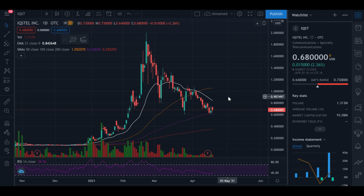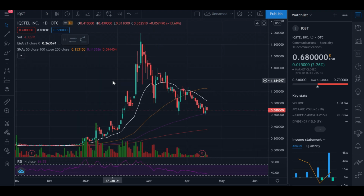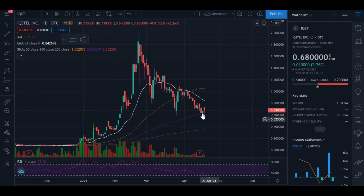So currently, if we get into this now, I've got the daily chart up, I've got the 21-day EMA, the 50, 100 and 200-day moving averages, and the RSI and volume on the screen. Now, this stock is currently sat just above its 100-day moving average. The 50 is in the brown here, 100's in the purple here, and the 200's in the red. So the stock did break down and it broke through its 50-day moving average. The 21-day EMA did cross below this too.